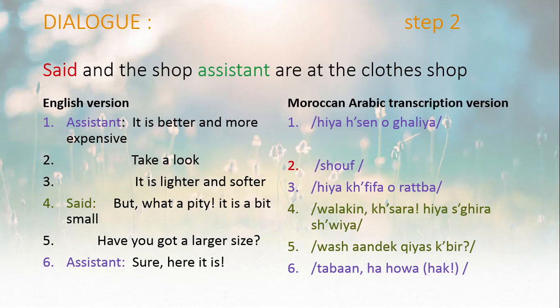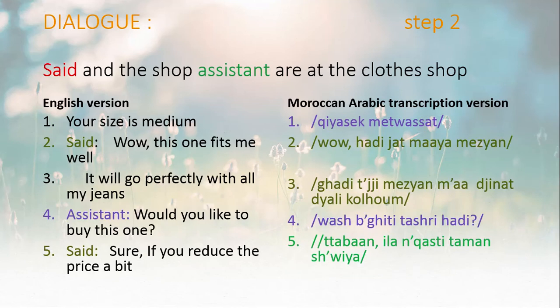Sure, here it is. طبعا, ها هو. Or هاك, take it, هاك. Okay, your size is medium. قياس متوسط. So size is قياس, and the ek sound is for your. Okay, is medium متوسط. We do not need the verb to be in Moroccan Arabic between the subject and the noun, all right, or the adjective, sorry.